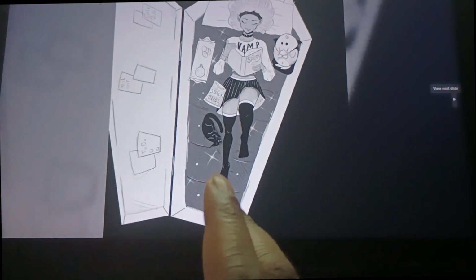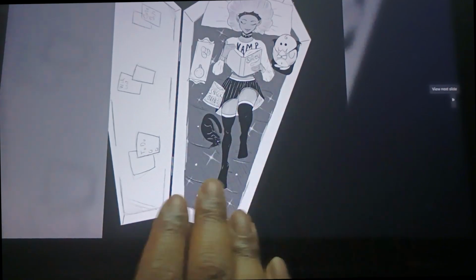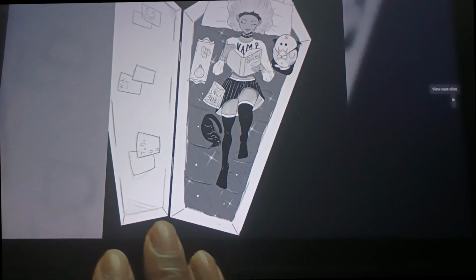The next day was Coffin, and with this one I opted for a bit more of a whimsical design. This girl, she's a vampire sitting in a coffin, and she's got her cat, the little stuffed animal, snacks, reading a book. It's supposed to be like a juxtaposition of the really dark themes in the story with lighter outlooks on life. So the characters dealing with how they deal with the world being so gray, and how that affects their worldview. So that's something I want to mess with too. So this was just a way to illustrate that.